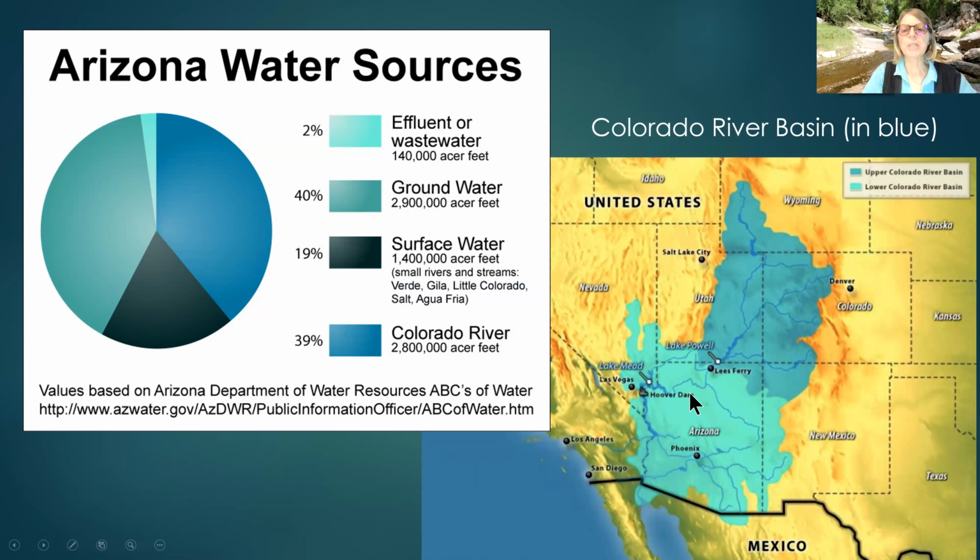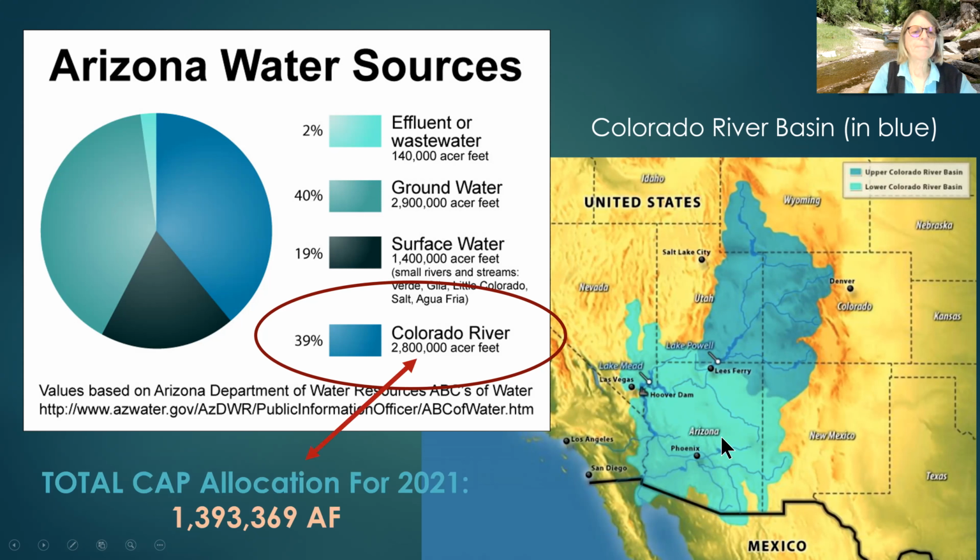There's some rivers, particularly in the center of Arizona, a little bit to the north, the Little Colorado, the Agua Fria, the Salt, the Verde. But this Colorado River is the one that impacts us in southern Arizona the most. And when we're thinking about it, it's important to take a look at what's called the Colorado River Basin. It includes the Four Corners states, Wyoming, Nevada, California. There's an upper basin and a lower basin.